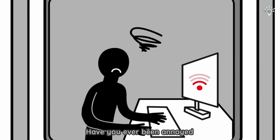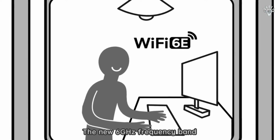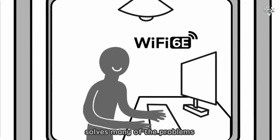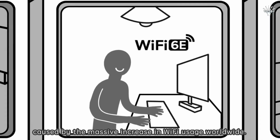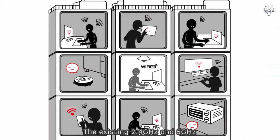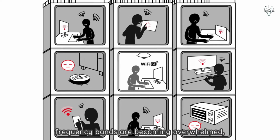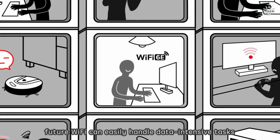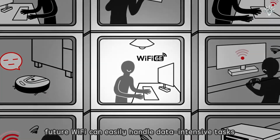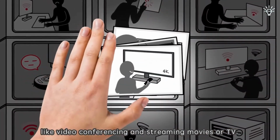Have you ever been annoyed by slow and unreliable Wi-Fi? The new 6 GHz frequency band solves many of the problems caused by the massive increase in Wi-Fi usage worldwide. The existing 2.4 GHz and 5 GHz frequency bands are becoming overwhelmed. But with the extra capacity of the 6 GHz band, future Wi-Fi can easily handle data-intensive tasks like video conferencing and streaming movies or TV.